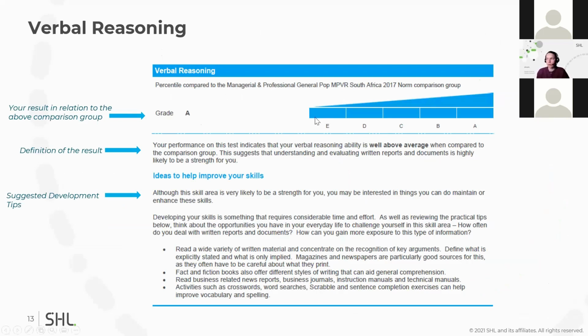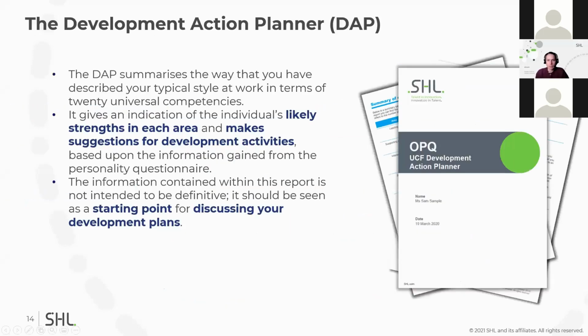Okay, so for your cognitive ability, we give you a grade from A to E, and we explain exactly what that grade means. There are also a lot of nice tips that you can use to enhance the skills, and those development tips are available for each of the assessments. So you get quite a nice report, but the main report is the development action planner. This is a report that is really geared towards supporting your development in whatever sphere that may be.